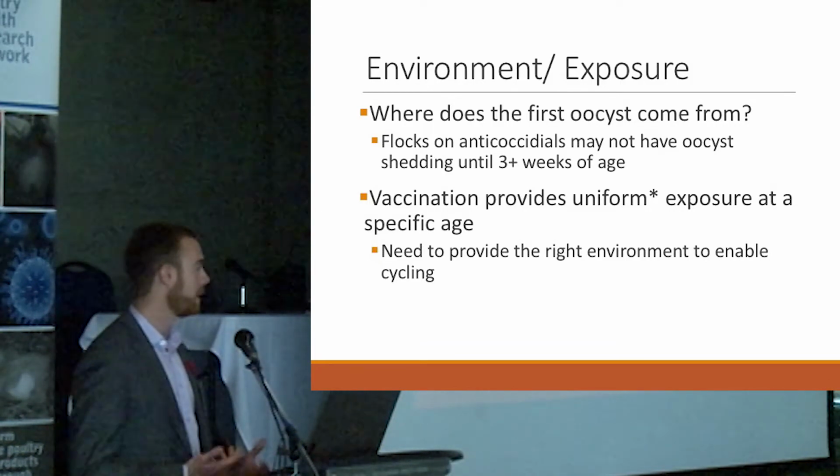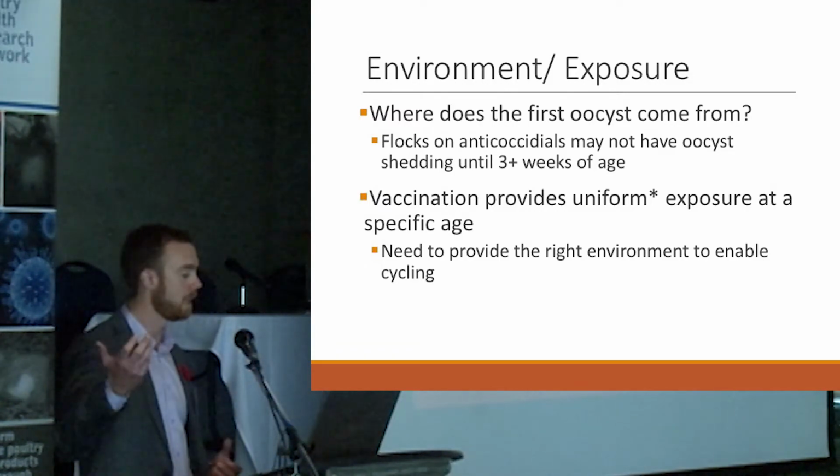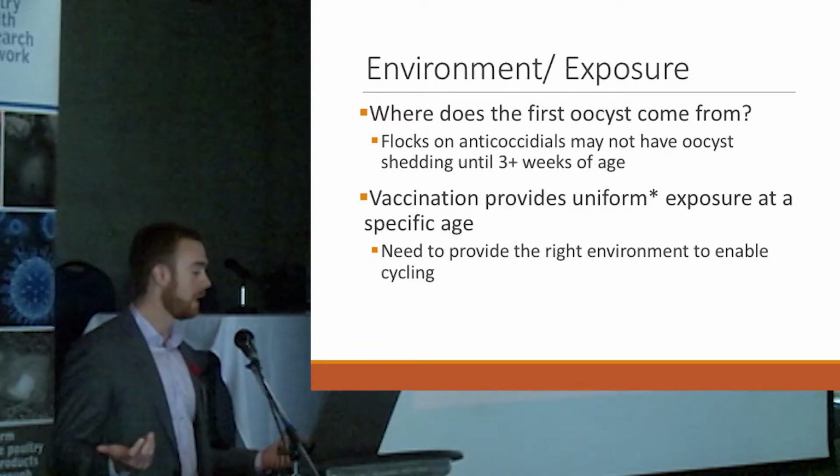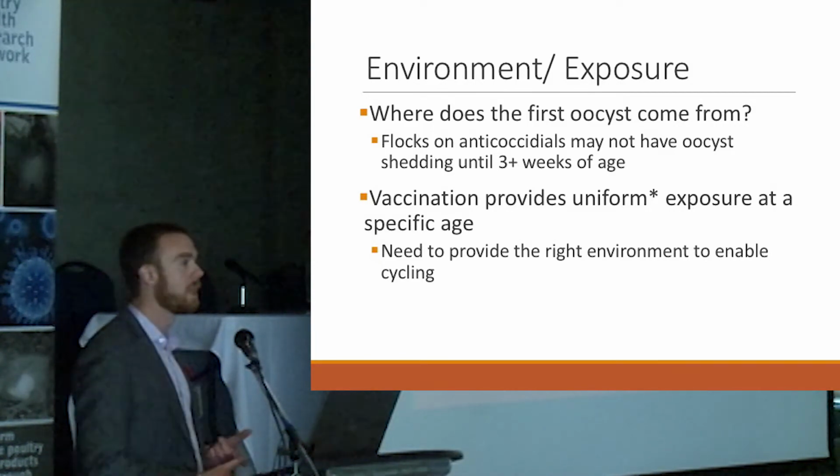So looking at the environment, we can still split this into two situations. Are we using anti-coccidial drugs, or are we using the vaccine? My question, and I don't know if I'll ever be able to answer this, is where's the first oocyst coming from? Is it on the feed lines, drinker lines?